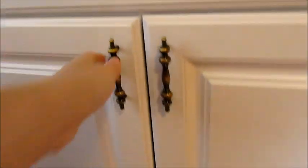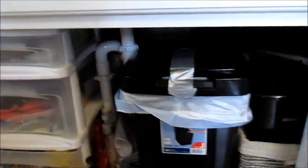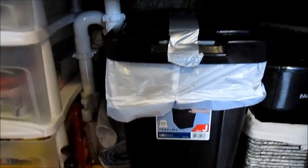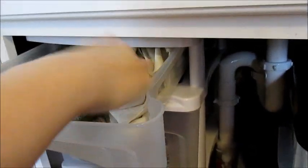And then under here is where we keep actually most of our items for the kitchen. So this obviously is our garbage can and it broke, so it's looking a little ratchet right now. We just keep our garbage bags and some extra soaps that we have. And then we picked up this little plastic unit, and on the top we just hold our very nice quality napkins that we have.